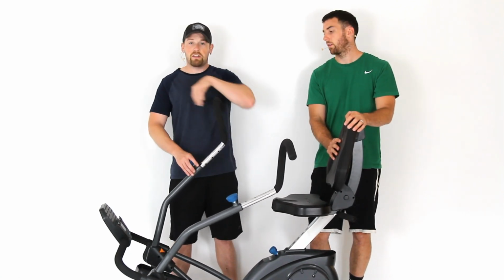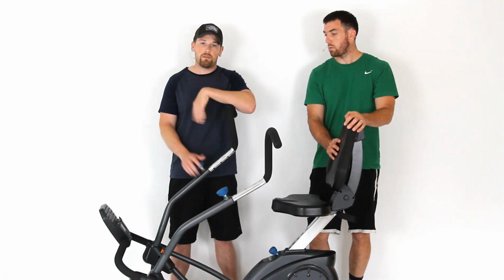Yeah, so check out this Teeter if you're interested in getting a recumbent style cross trainer. Yep. Thank you.